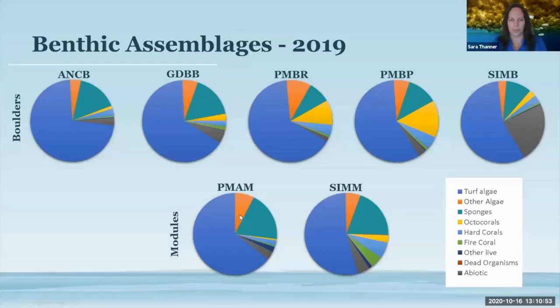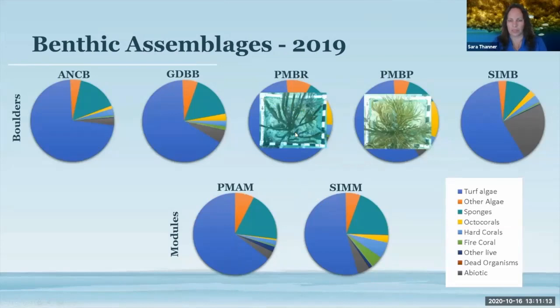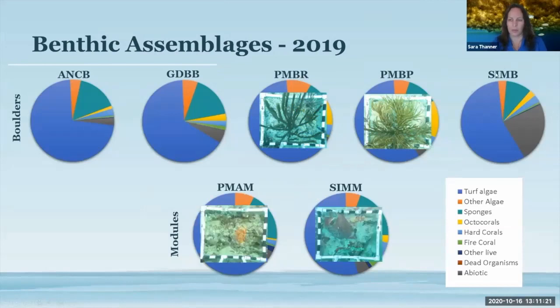So a quick overview of what we saw on the benthic assemblages in 2019 was that most sites are dominated by turf algae, which is pretty common and comparable to what we see on the natural reefs. Some things that stood out was that the Port of Miami boulder rows and piles had a higher cover of octocorals than the other sites. And then the module sites had a higher cover of sponges. And then the low relief boulders at Sunny Isles had a large percent of abiotic, which was basically sedimentation, likely just due to their lower relief.